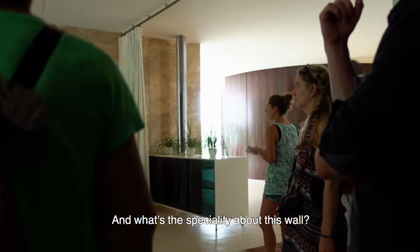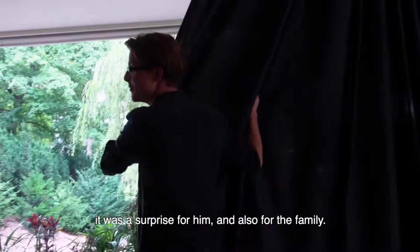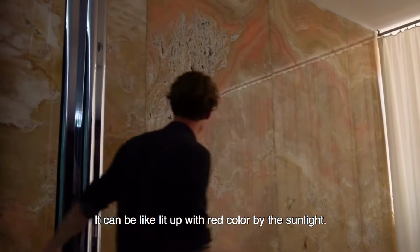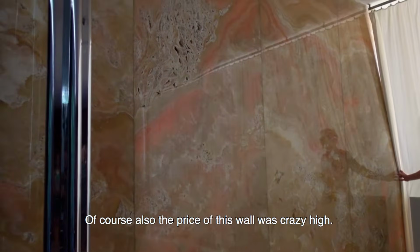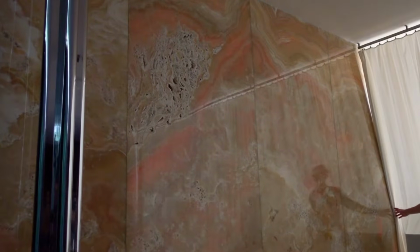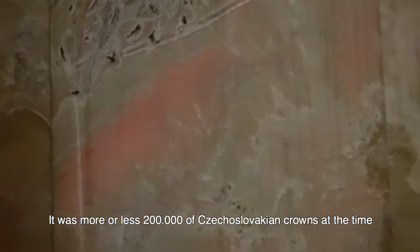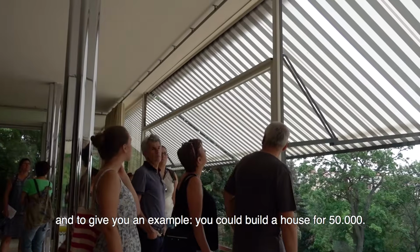And what's the specialty about this wall? Not even the architect had known about it before. It was a surprise for him and also for the family. It can be lit up with a red color by the sunlight. Of course, also the price of this wall was crazy high. It was more or less 200,000 Czechoslovakian crowns at that time. And to give you an example, you could build a house for 50,000.